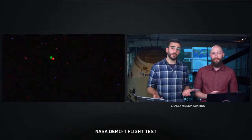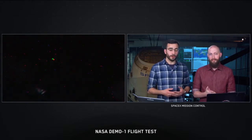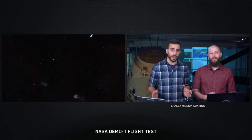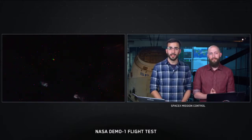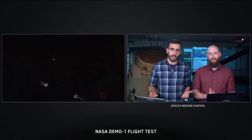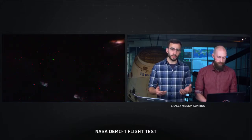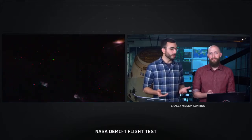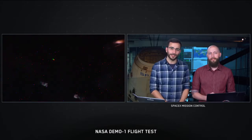The name of the game whenever any visiting vehicle approaches the space station is abundance of caution. It is very important to make sure that at every point along the way, all systems are nominal, that the space station and the spacecraft are exactly where we want and think they should be. So these kind of retreat commands allow us to, just in case anything looks off nominal for any reason, we can just command those vehicles to back off just a little bit. The nice thing about being in orbit with solar panels and all the systems that spacecraft has is they can just hang out there if they need to.